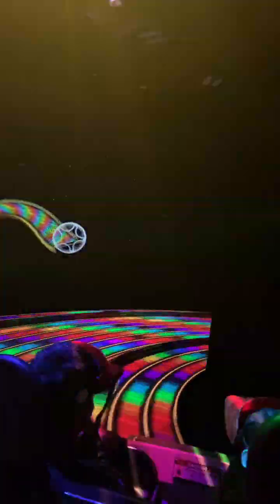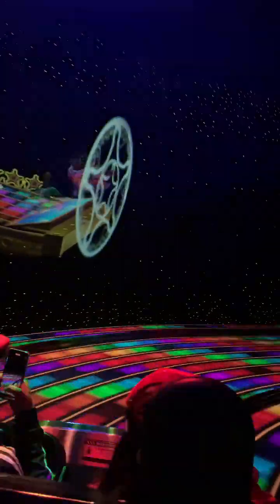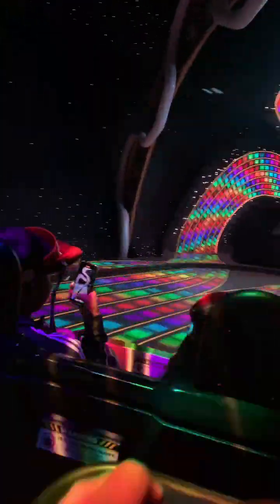There are scenes from every single Mario Kart included in the ride system from over the years, so whether you were a fan of 64, Super Circuit, Mario Kart 7 or even Mario Kart Wii, you'll not be disappointed. This is such a fun ride, and of course it has that competitive element to it as well.